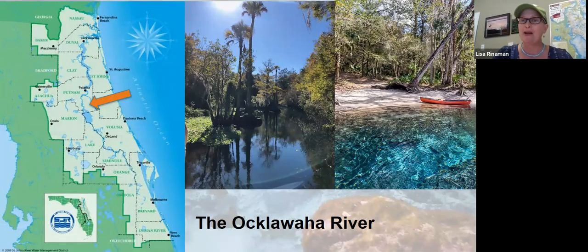So for those of you that may not know where the Ocklawaha River is, the confluence of the Ocklawaha and the St. John's is just north of Lake George. Let me see if I can find my pointer. But Lake George is just south of the Red Arrow there. And then if you go north, you can see where the Ocklawaha naturally met the St. John's River. Unfortunately, it was dammed in 1968 as part of the failed Cross Florida Barge Canal.